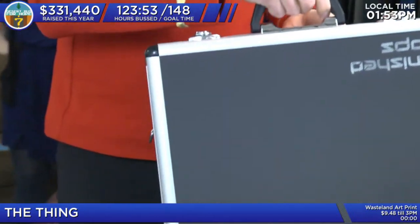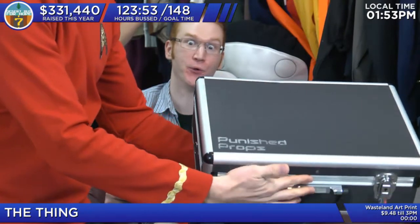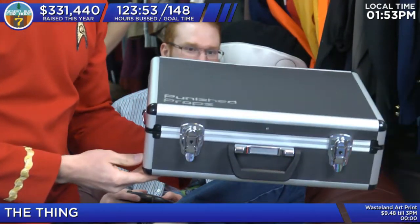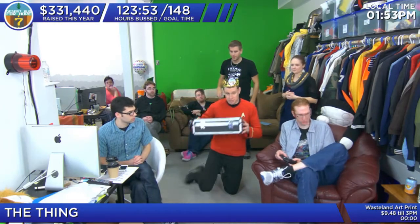That looks like quite the armored suitcase you've got there, Steve. It is pretty epic. I was very excited when this arrived yesterday because I've never before been able to take delivery personally of an armored suitcase. So, made my life. Okay, so here's the story of this prop.